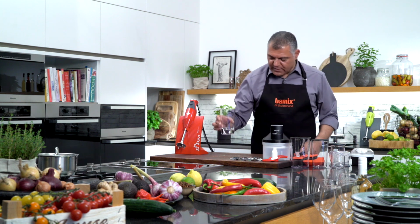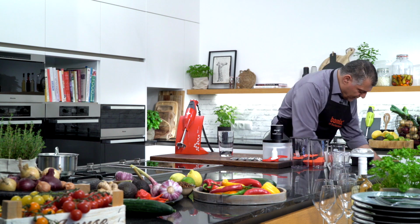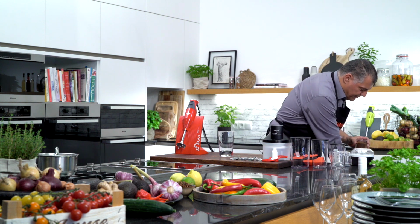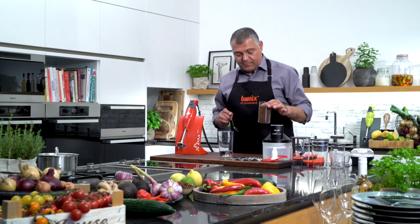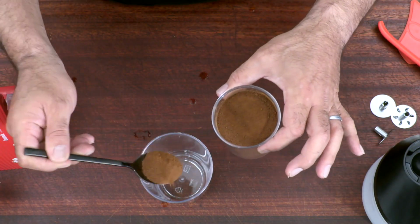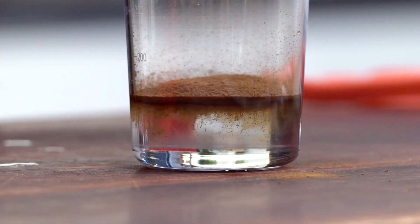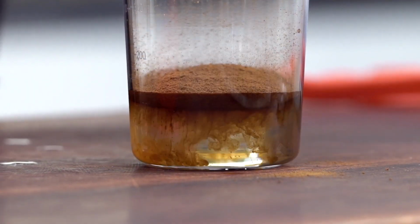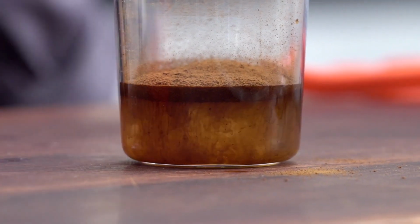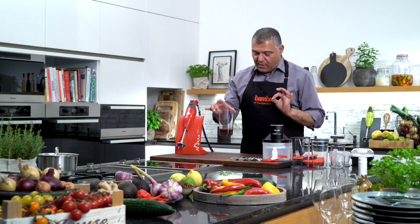how crazy this machine is, we'll take just a little bit of water, cold water. Then I have here instant coffee. This is instant coffee. Just want to show you the magic of this machine. So I'll put 2.5 spoons of coffee powder in here. And this is only water and coffee.